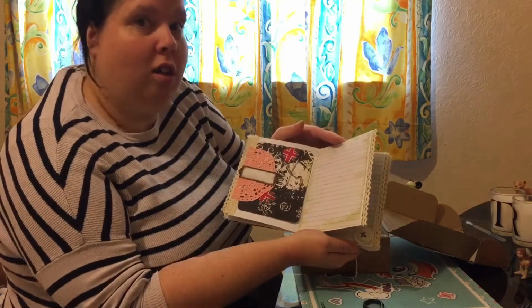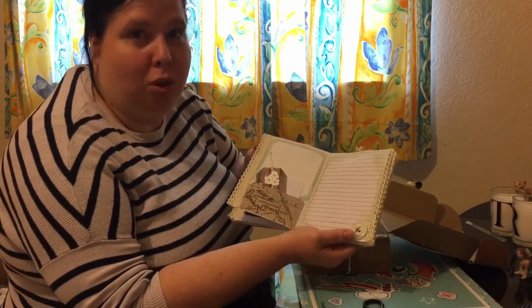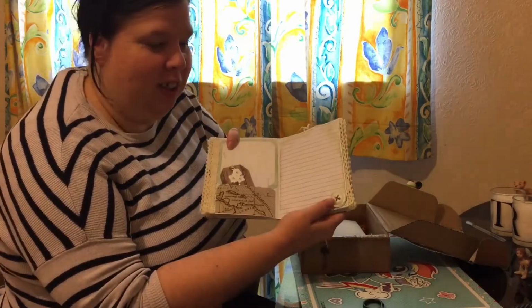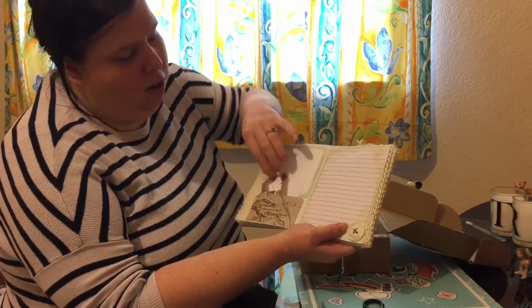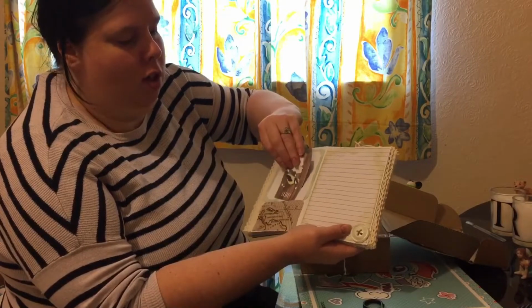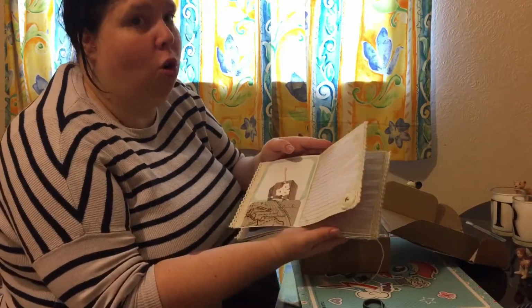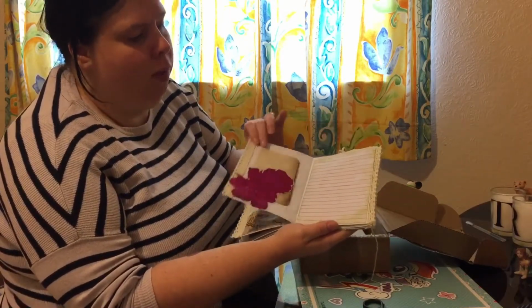Look. Seriously, I don't even think my camera's doing this justice. I love this button detail. And all these little maps. And look, even little tags to put things on. Little bits of paper. And wee pockets. And she makes these all herself, guys. And more paper to write on.